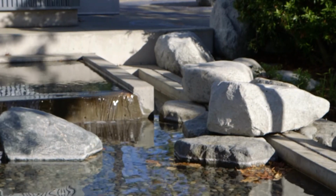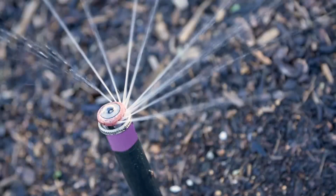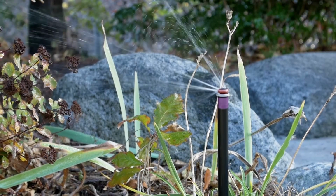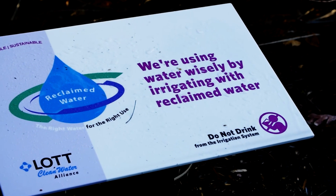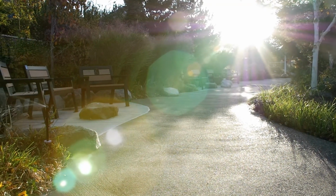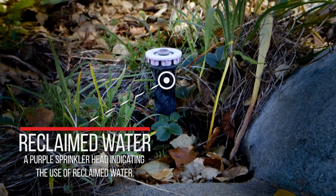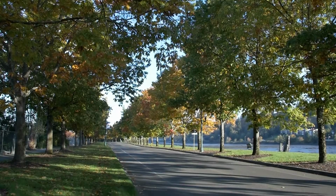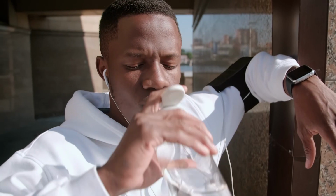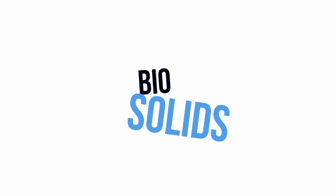It's going to be sent out to our city parks. We use it for landscaping. Anywhere where we can save drinking water and use reclaimed water is great for us and the community. Reclaimed water travels through a separate piping system, color-coded purple. So if you're in a local park and you see a purple hydrant or sprinkler head, that water is reclaimed. And every gallon of reclaimed water used saves a gallon of precious drinking water for far more important purposes, like drinking. Another renewable resource is biosolids.